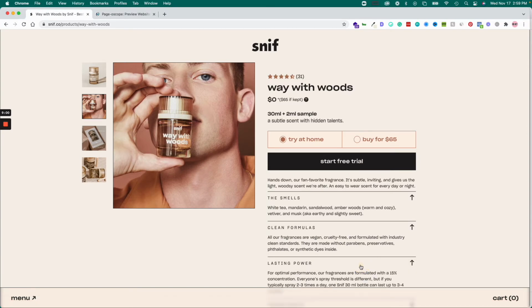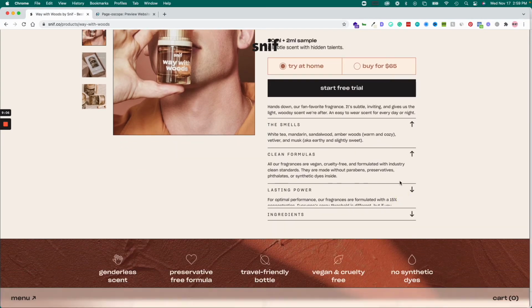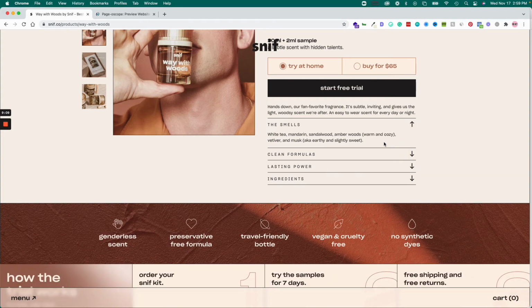So they have the notes here. They talk about the formulas. I really like that it is in this drop down because a lot of times you build out these product pages and the text is so long. So that is really nice.